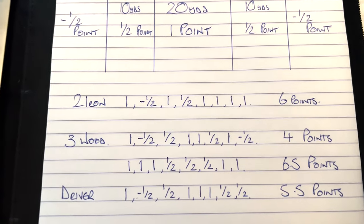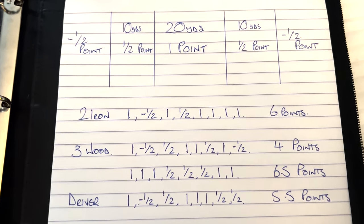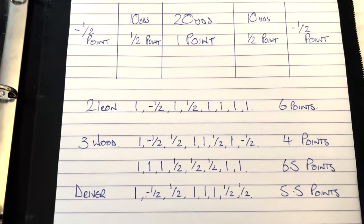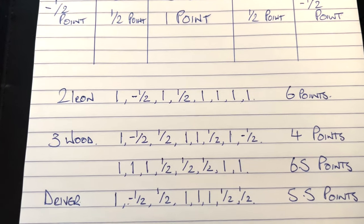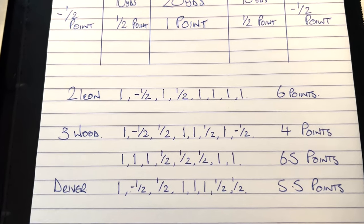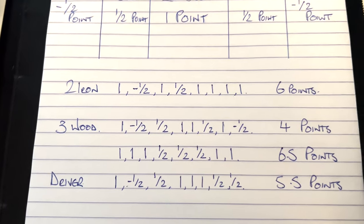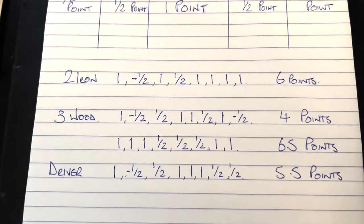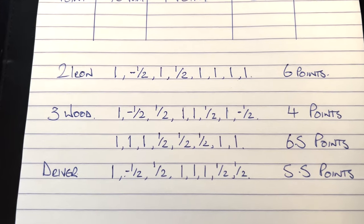As you can see, 2-iron, I completed that first go. I was pleased with that, especially the strong finish, 4 in the middle to finish off. And then first 3-wood, I only got 4 points, so that was a fail. But then I changed the head. I've got another head, so I tried a new head on the 3-wood and I got 6.5 points. It just flew a lot more consistent, a lot straighter. The first one was just lack of spin, just dipping out of the sky a bit.